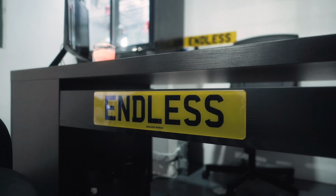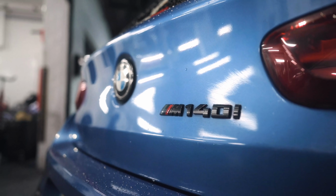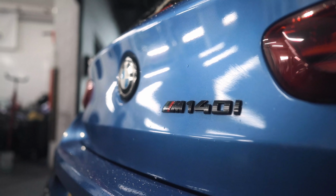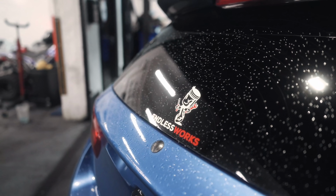Thank you so much for inviting me down and taking on the task of wrapping this car, the new look for 2022. Now, obviously, you're quite well known in the car scene. You drive a really fast M140i, one of the fastest in the world, in fact, if not the fastest in the world. But obviously, you run a cool business, Endless Works and Endless Customs, and a lot of people might not know the business behind the person, if that makes sense. So, do you want to tell us a little bit about yourself, what you do down here?